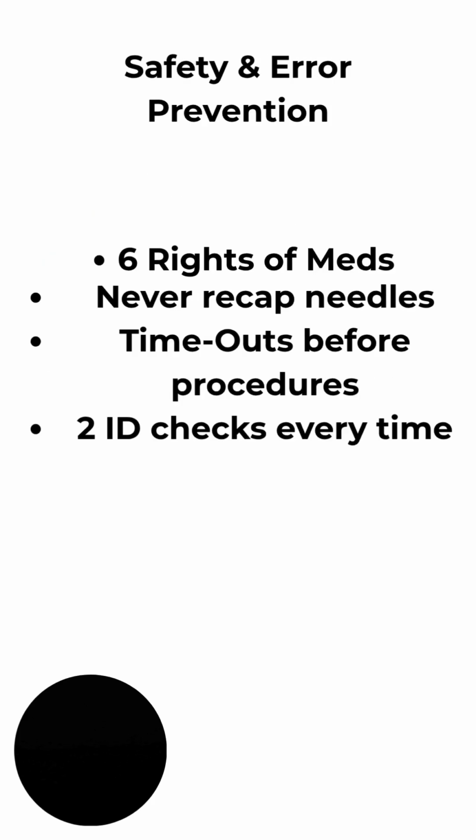Okay, hot topic, safety and error prevention. To prevent errors, we want to use the 6 rights of meds. We never want to recap needles. We're going to use our timeouts before any procedures, and we definitely want to do the 2 ID checks. So make sure you're thinking of all these things when we're talking safety and error prevention.